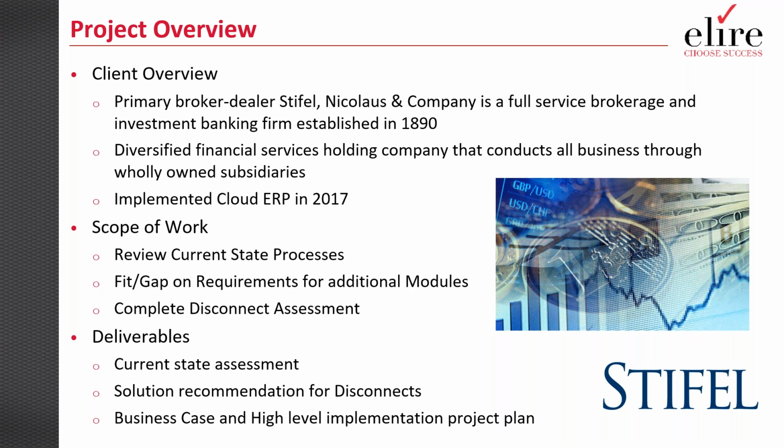And then they were seeing still manual processes that they didn't find very efficient. So all of these things, all those teams kind of came up with the idea of doing an assessment like this. So what we did was we agreed on a specific scope of work with them to review that current state assessment, doing that disconnect analysis, gathering requirements that they'd put together for additional modules they were considering implementing, but wanted to get confirmation that it would work for them in Oracle Cloud, and then do that disconnect assessment to see what they could do more efficiently with the system.